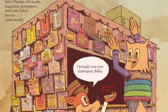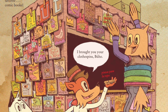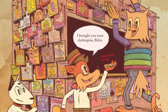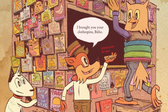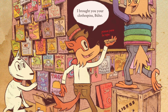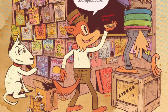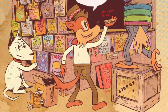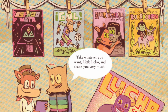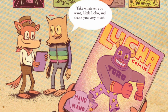Senor Duende sells books, magazines, newspapers, and Little Lobo's favorite, comic books. Little Lobo brought the Senor Duende something. He brought him clothespins. He says, "I brought you your clothespins, Bujo." Can you guys guess what that word means? I bet you can't. What kind of animal is the shopkeeper? Is he an owl? You guys are so right. Bujo means owl. And as a thank you for delivering the clothespins, Senor Duende says, "Take whatever you want, Little Lobo, and thank you very much."